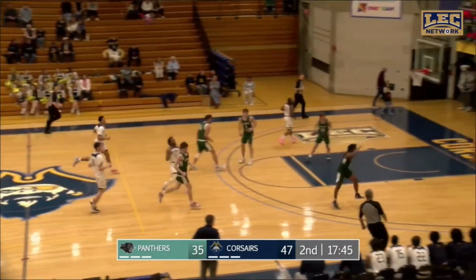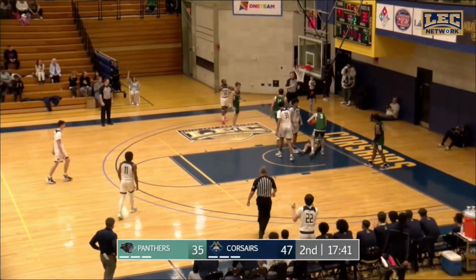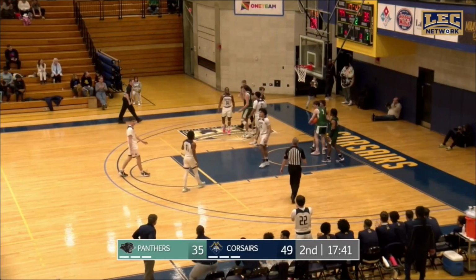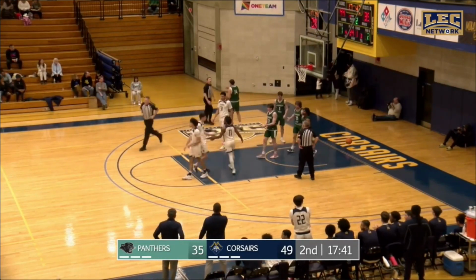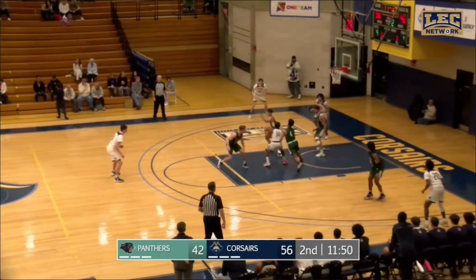Sanders Dyer pushes it, nice skip pass to the corner. Baseline drive, Percy right to the rim, scores, up and in through the contact, and the foul by Isaac Percy. The Corsairs scoring 22 points off of those Plymouth State turnovers so far today.